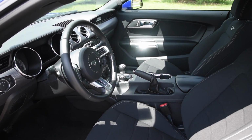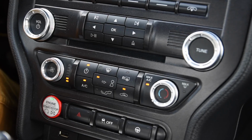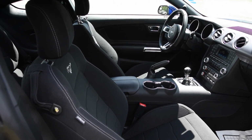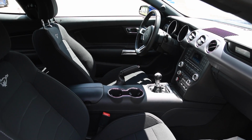The Sync system takes you about 20 minutes to get used to and be able to use it. Everything is cleanly laid out. You can find the AC, you can find the volume, you can shift easily enough. I mean, this car drives so smooth. The one thing in the Camaro is that rev match, which is pretty cool.